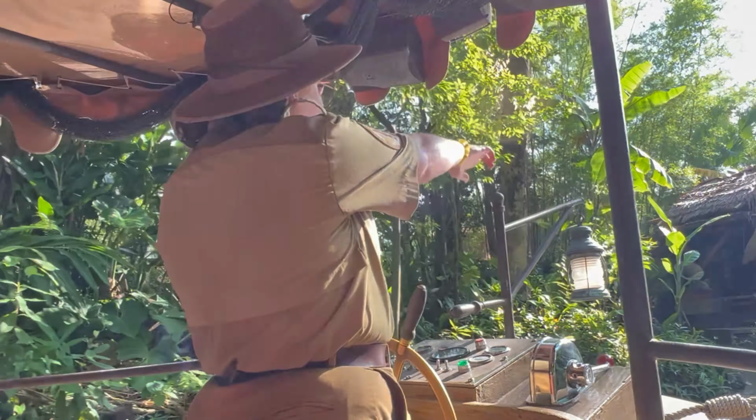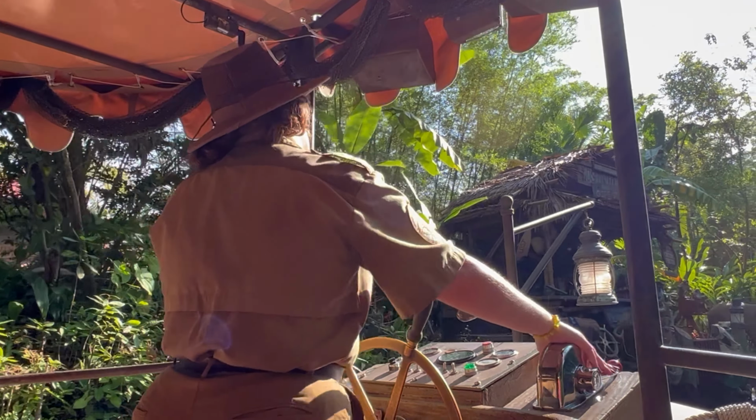Hey, guys, look, the monkey right up there. He's going to take our picture. Everyone get ready and say cheese.